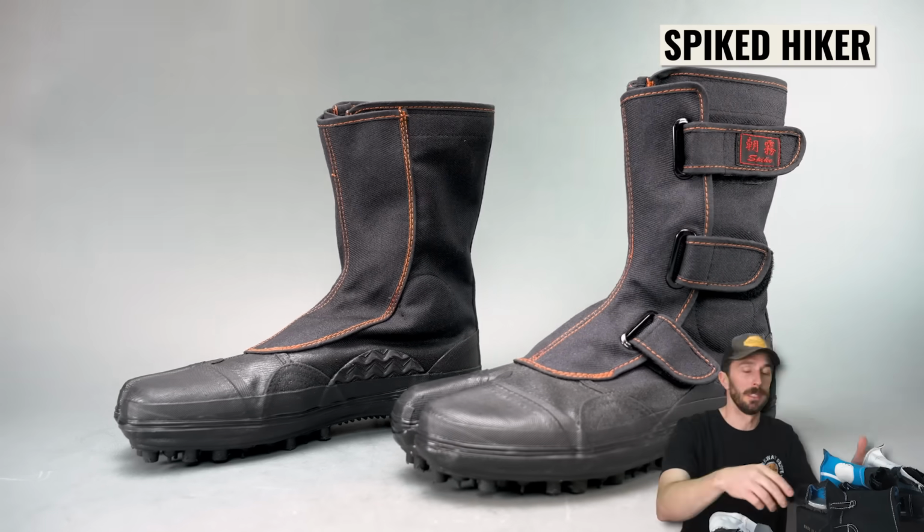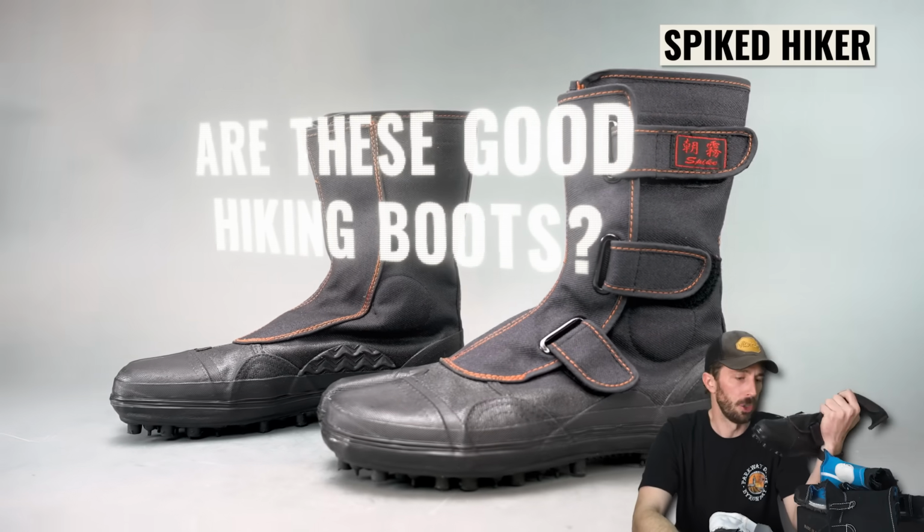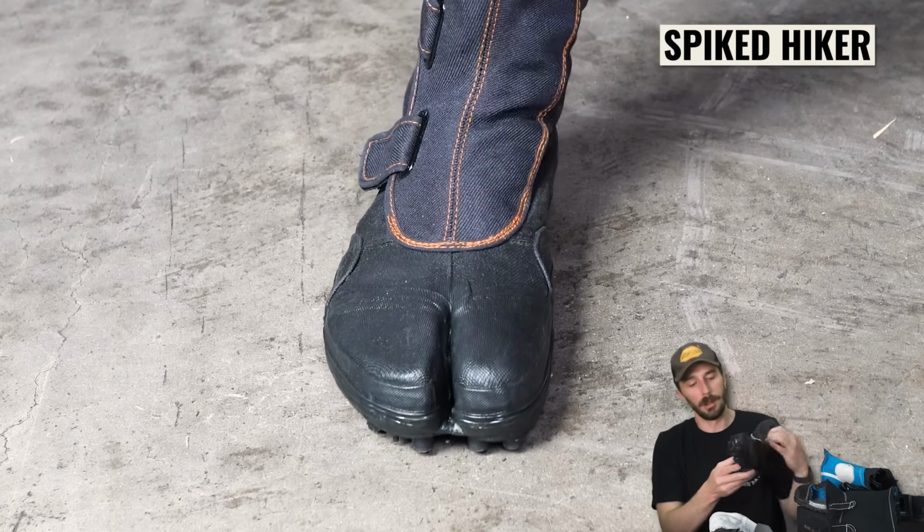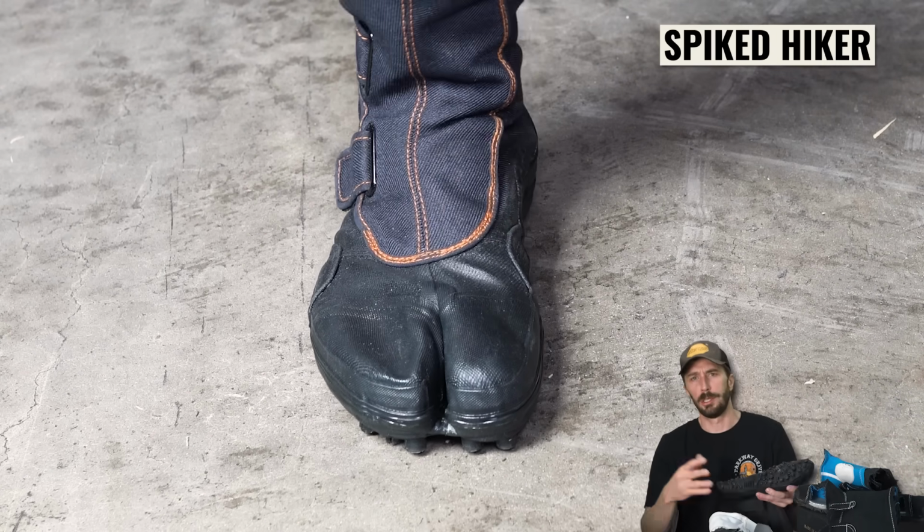What about the hike tabis? Can you hike in these? Are they gonna be good hiking shoes? Similar story, you know, you can hike in these, but they're not really hiking shoes. They're made to look like hiking shoes.